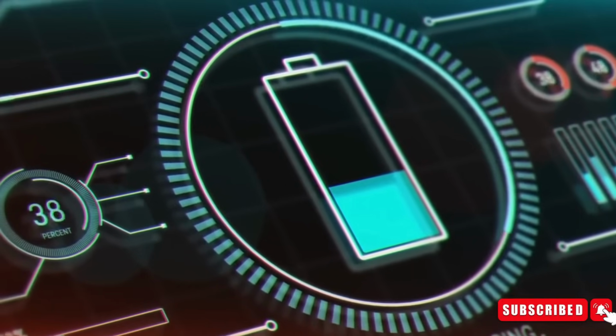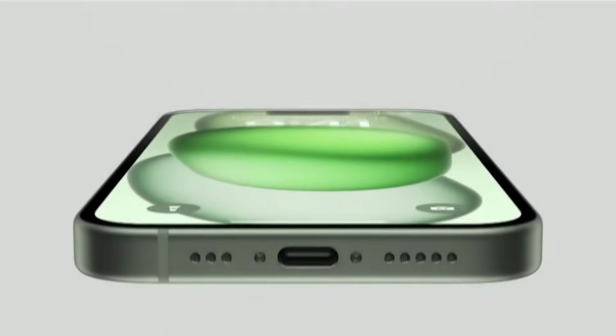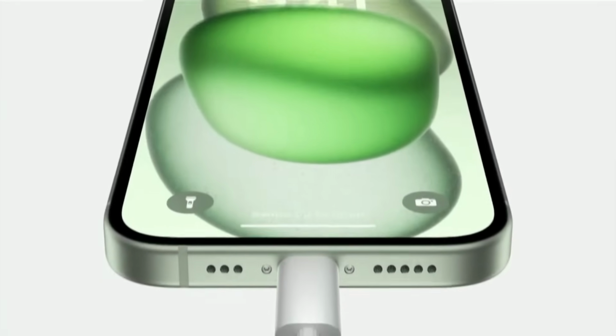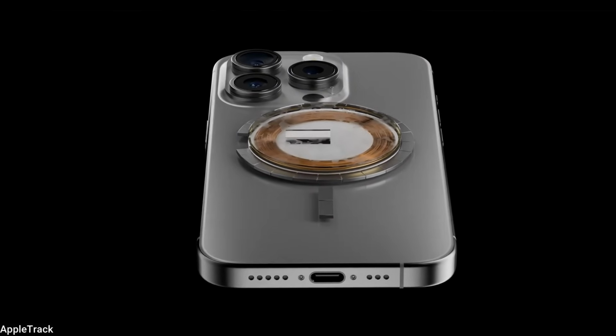Charging capabilities may also see a boost with the iPhone 16 series. Instead of the current 27 watts of peak charging speed, the new models might support 40-watt wired fast charging and 20-watt MagSafe charging, enhancing the overall charging experience.